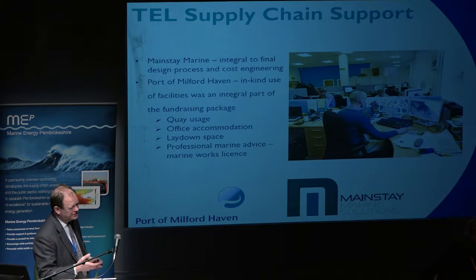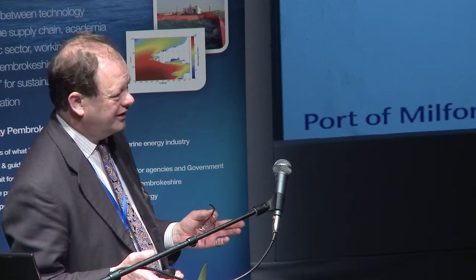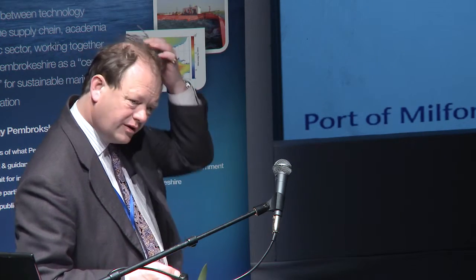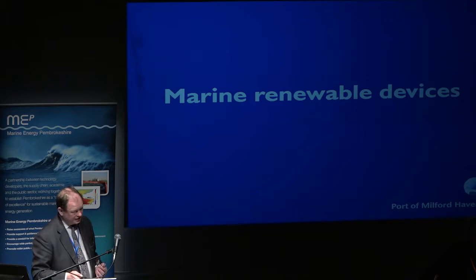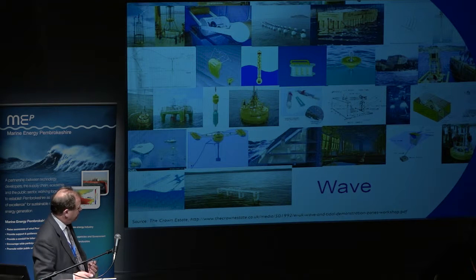Obviously, one of the reasons tidal energy, I think, worked with Milford Haven, with the Port of Pembroke in particular, was the range of support they effectively had available to them in the supply chain. And that is not just the manufacturing skills that you need, which are obviously very high skill. We have a manufacturing base that's been serving the refineries for a very long period of time, but also the contribution those businesses were able to make to the design of the device, which included a lot of the skills at Mainstay Marine. And the range of devices is vast.